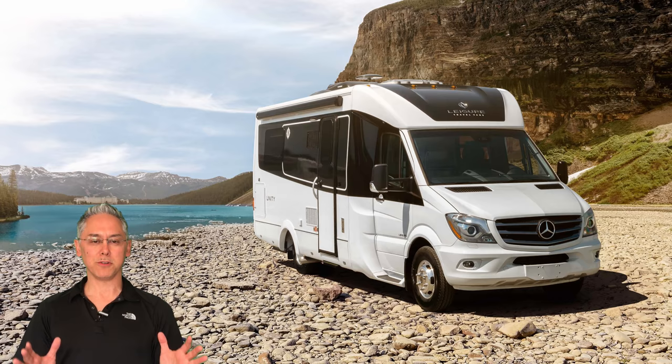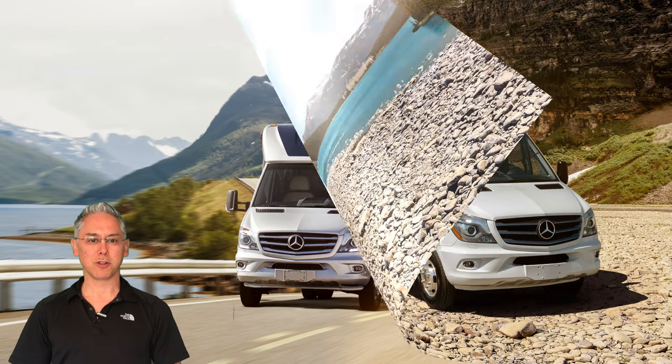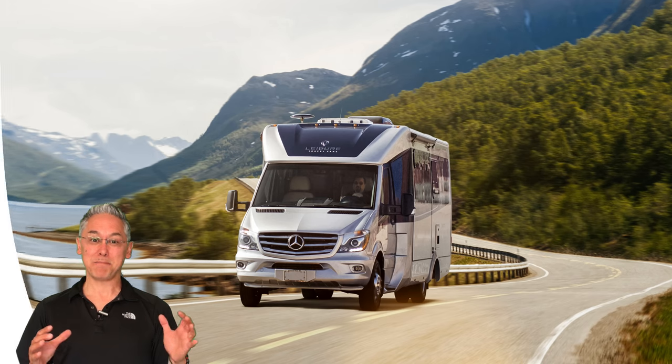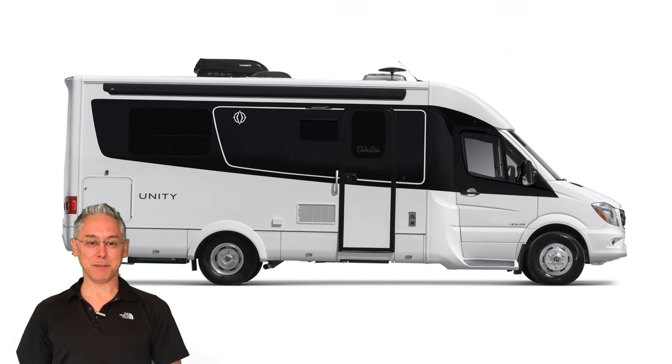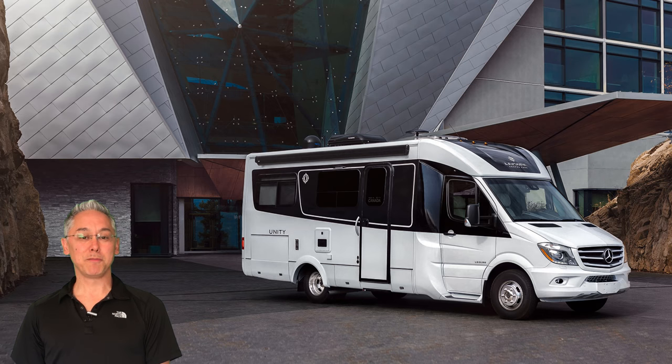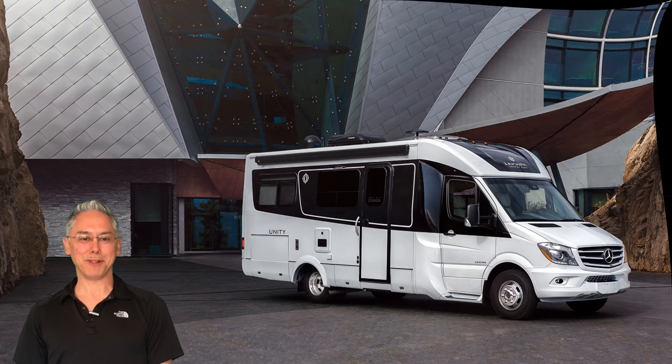It's very beautiful as compared to other B pluses out there, which look like bread delivery vans. This has a nice sleek look. I mean, it's about as nice as you can make a Class B plus look. Be sure to stick to the very end of the video because I'm going to give you my real thoughts about this Class B plus van.